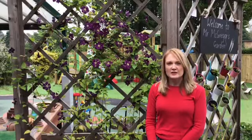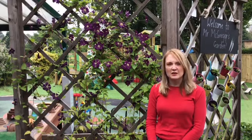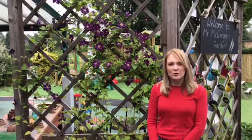But most importantly, Clopton Nursery is a happy place where children feel safe and secure, and loving and warm memories are made.